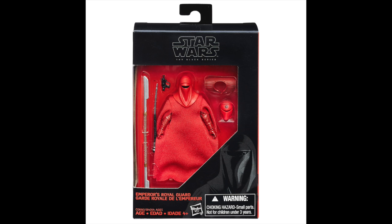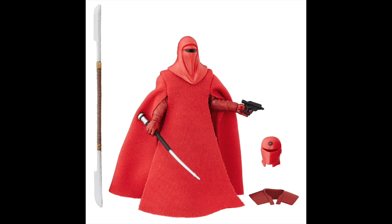So fortunately for us, they have included the shoulder pads, a different helmet, and this weapon, which is what we know from the old expanded universe, which I think they're calling Legacy now, from some of the Dark Horse comics. So if you don't just want to have your Royal Guard standing around guarding the Emperor, you can also make him a really great elite soldier just by swapping out some of the parts on him. So that's a nice little bonus for that character.